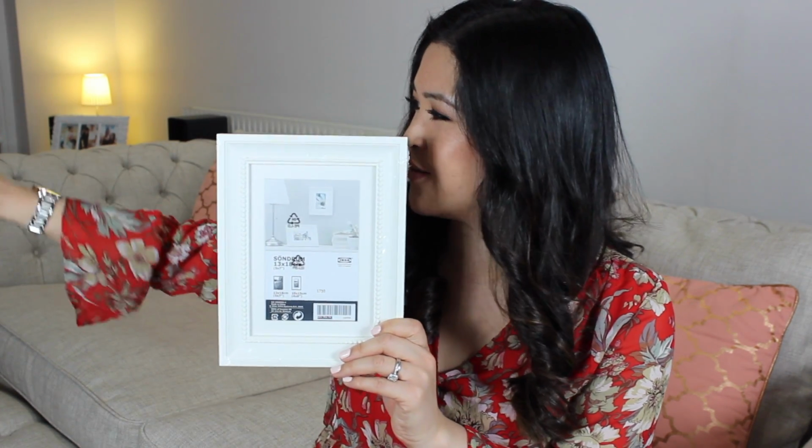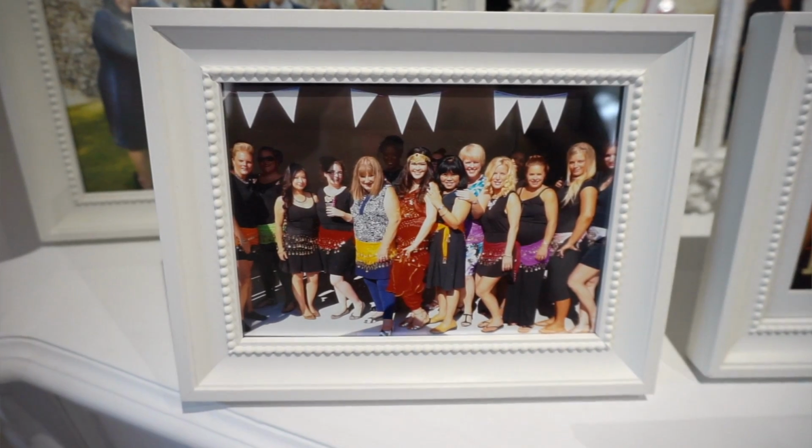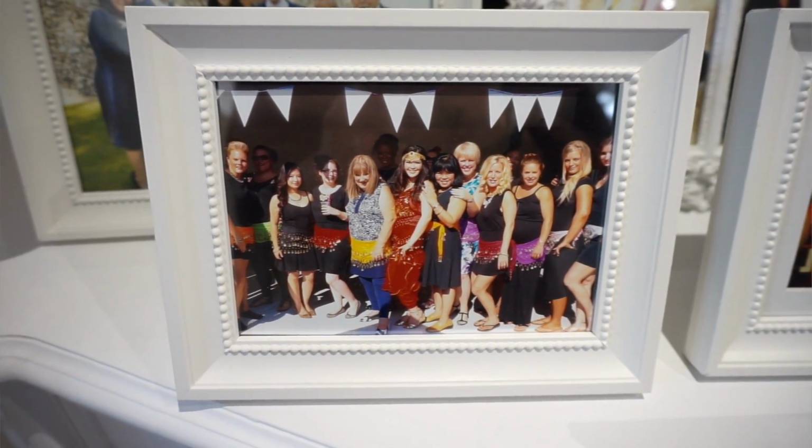I've got a little collection of family photos just there, and I wanted to put in a photo of me and my hens on my hen zoo, all my best friends in this photo. This frame actually is on its way out, so I needed something new. So as I love white frames, I thought why not get one from Ikea, pop that in there and have that with all my nearest and dearest on my table.